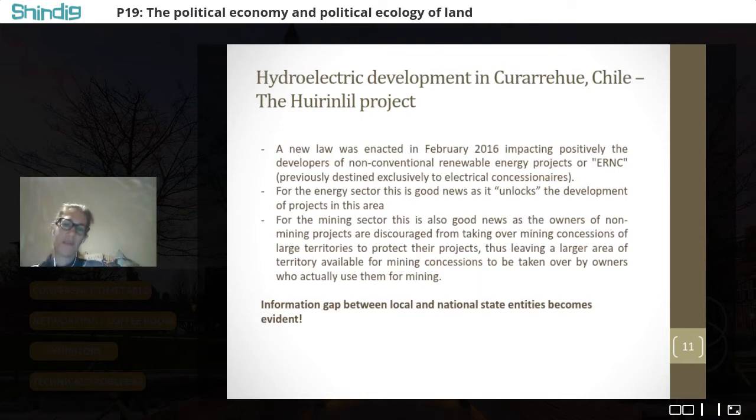So this law aims at unlocking the development of projects of the energy sector by avoiding that mining concessions are requested and obtained by individuals to impede the development of energy projects, and thus discouraging the owners of non-mining projects from taking over mining concessions of large territories. So this means that the energy development is also protected when there is something going on in the subsoil. So if someone has a mining concession and is not actually exploiting the mineral, this new law does not impede the development of energy projects on top.